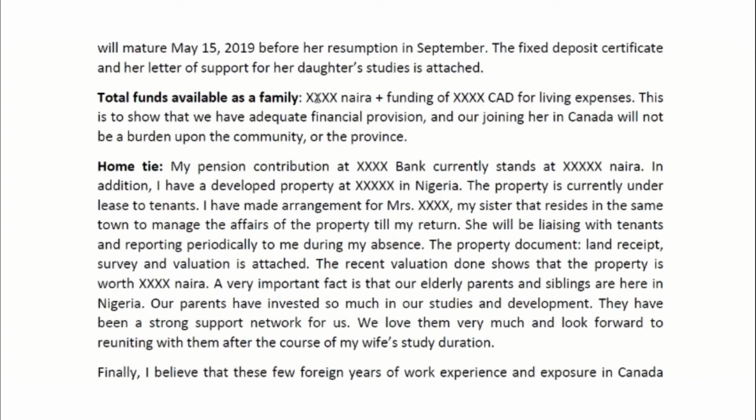So we had more than 7,000 Canadian dollars, but we put it in naira because we were showing them in naira. So it was just a rough estimate. You don't have to be precise or anything, but at least a rough estimate, because the rates keep changing per time. So just put what you have, and a rough estimate is fine.